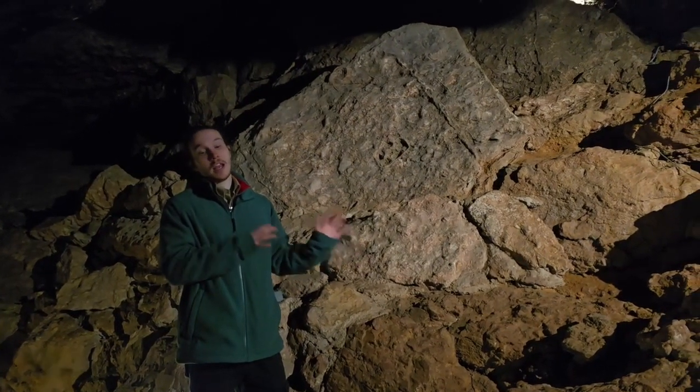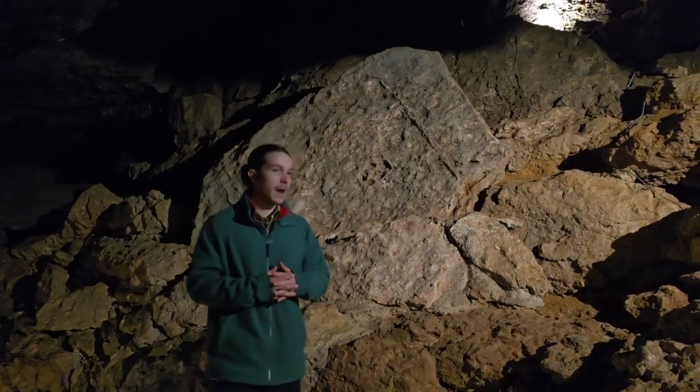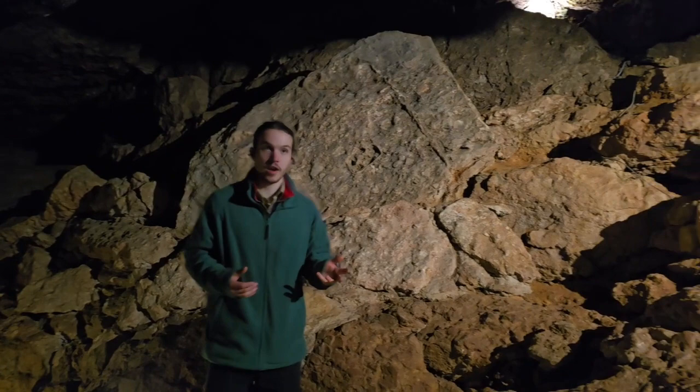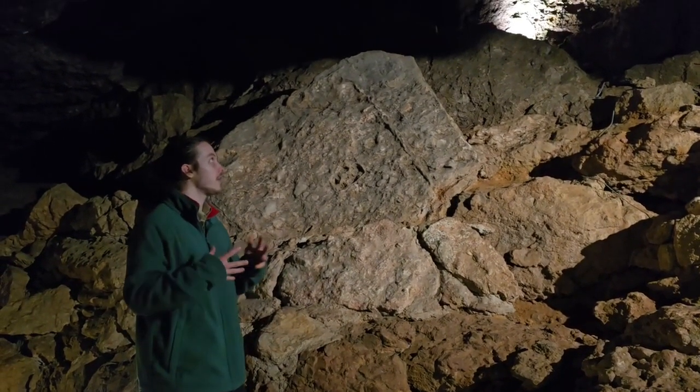The legend itself goes like this: about 1,000 years ago, a woman lived in these caves. Anything bad that happened in the village below was blamed on her. People went missing, she was blamed. If crops died, she was blamed. Eventually, the villagers got fed up and they decided to send a priest from Glastonbury Abbey to exorcise the witch from the caves, Father Bernard.